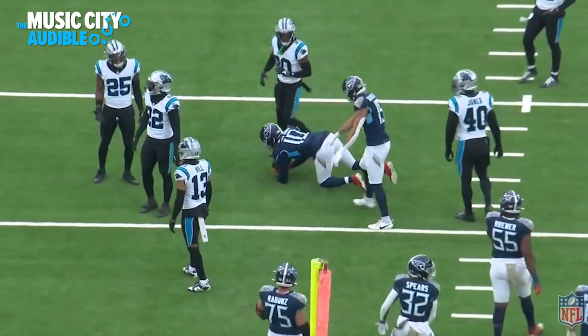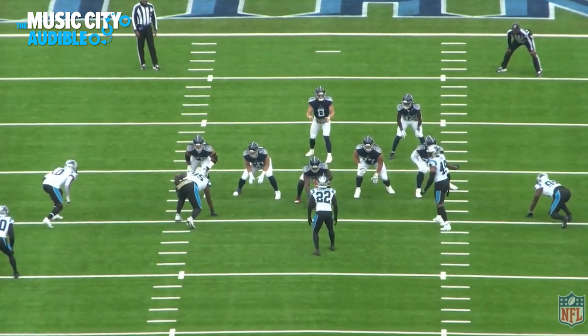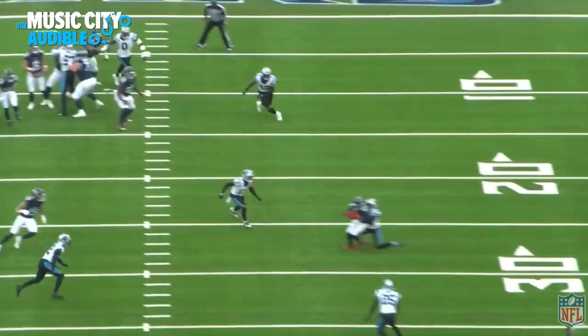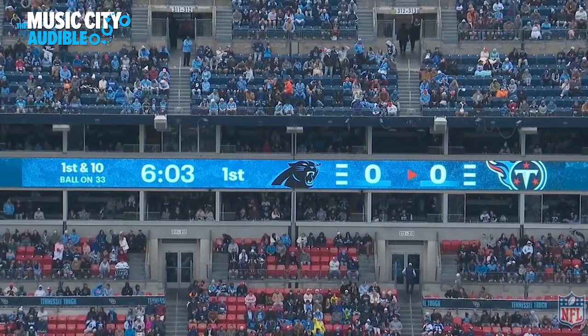And the thing I love about this drive is the aggressiveness. The Titans go for it here on 4th and 1 after this completion at their own 30-yard line in a 0-0 game. And they pick it up, which kept this drive moving, which is really important because these false start penalties have been drive killers for the Titans, but Will Levis is able to overcome.